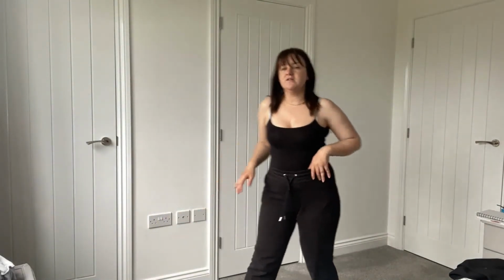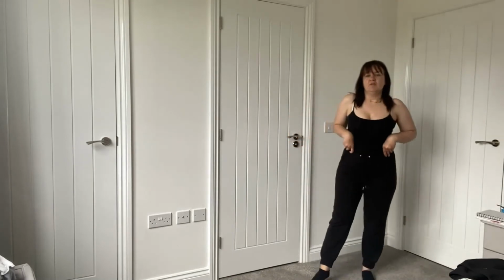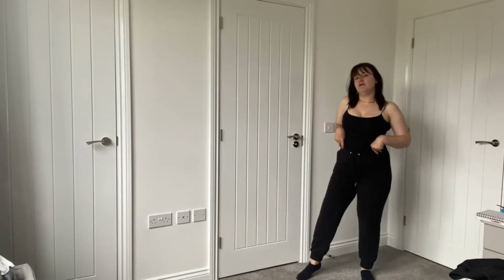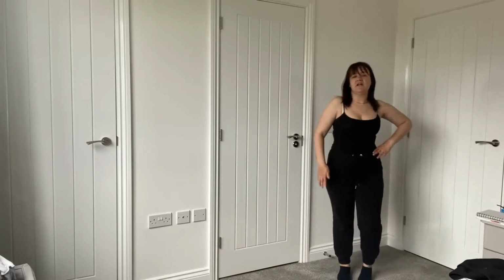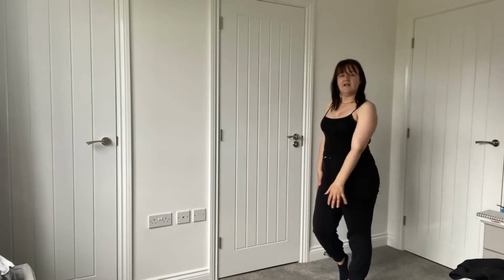Honestly, they are amazing. These are good quality. They've got 2 little string bits like this, and they're really nice, and you can tie them up as tight as you want for your waist. So it's really nice. Got 2 little pockets. These are just the black ones. You probably could see where I've got them on, but they come down really nice. They close into your leg really nice, and look nice as well.